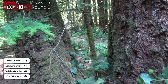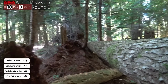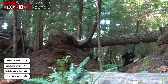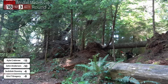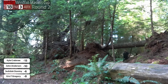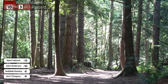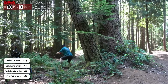Playing Plinko next to me. John lands just to the left of the fairway. And a little setup shot for Kyle. Yeah, it's a dirt pile. It's a fallen tree onto a dirt pile. That's what it is. Okay. Whoa. Friendly kick. That was going to end up very right, and then it just pushes left at the last second.